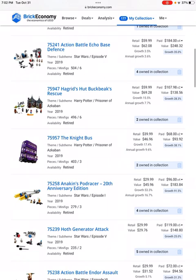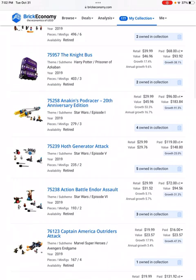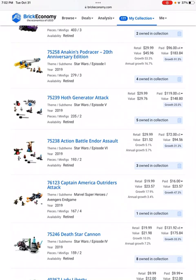And then we have the Action Battle Echo Base Defense set, which has gone up in value by about 35%. Then the Hagrid's Hut Buckbeak's Rescue set, which has gone up in value by about 28.3%. And then Night Bus, which has gone up in value by about 38.1%. And then Anakin's Pod Racer 20th Anniversary Edition, which has gone up in value by about 92%.